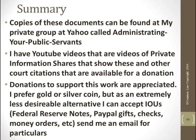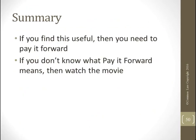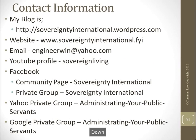This last paragraph is for all the Satanist order followers, revenue officers that seem to think that I'm getting some privilege or benefit. You can take your privileges and benefits and put them up your rectal orifice. And if you find this useful, then you need to pay it forward. And if you don't know what pay it forward means, then watch the video.